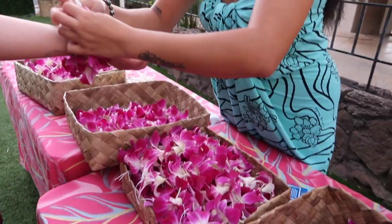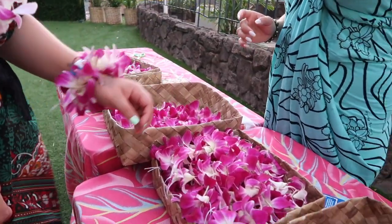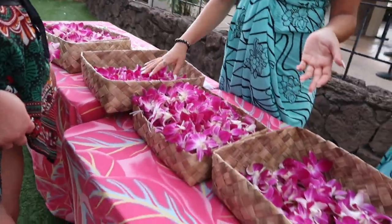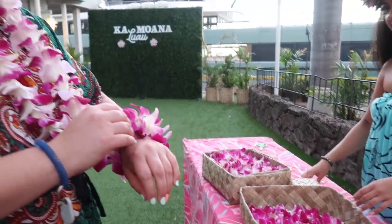So is this like the state's flower or something? We see this a lot. No, not at all. Our state flower is not this. This is just what we've got lots and lots of. Oh, yeah. Got you. Okay. What kind of flower is this? They're orchids. They're so pretty here.